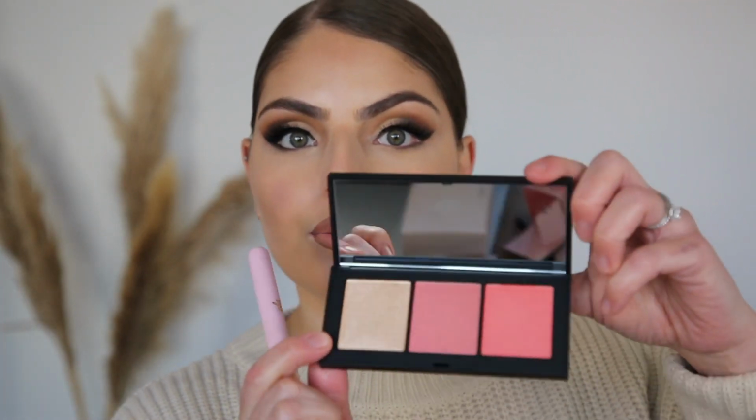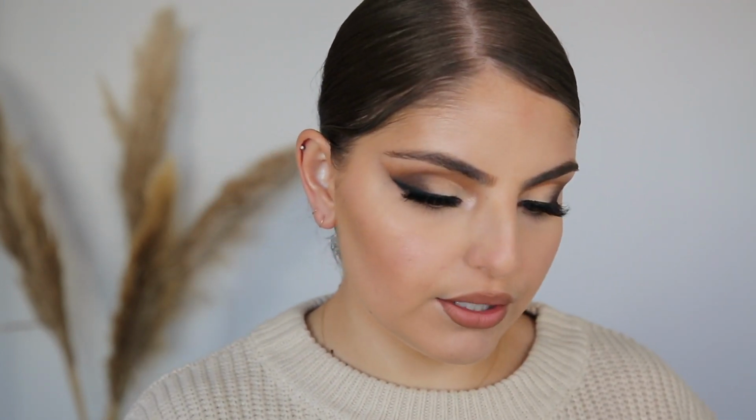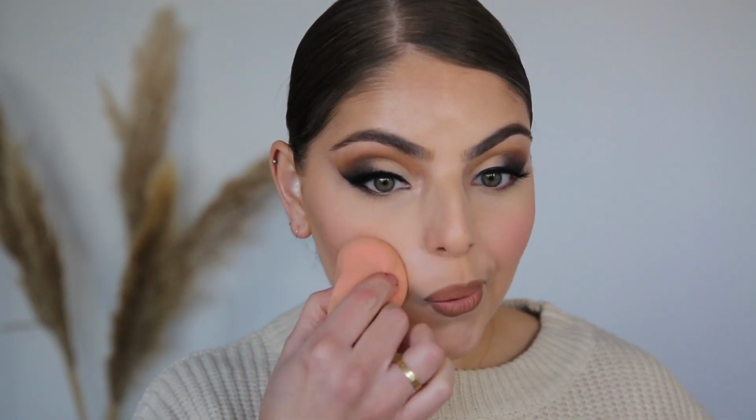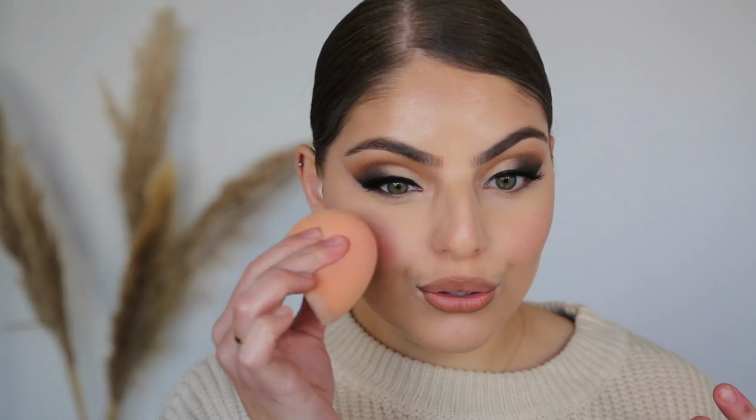So I'm going to take the middle shade, which is the OG Orgasm. And I'm just going to take it on a dome blush brush and add that to my cheeks. If you've applied too much, just blend it out with your beauty blender. Just makes the face look so youthful and it just adds that really nice little flush of colour to a face. And then I want to set that all in with some Fix Plus.